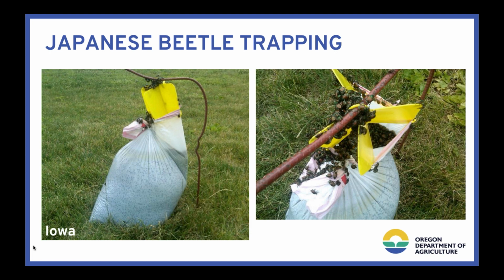Oh, and here's a picture of what that looks like. This is, I think, a 13-gallon garbage bag placed in Iowa, and this was set out over only one day. So this entire garbage bag was completely filled up within 24 hours of being placed, and it's overflowing with Japanese beetles. And in the eastern states and Midwest where Japanese beetle is established, this isn't the case in every state, in the summer all the time, but there definitely are circumstances that arise where you will find this many beetles in an area. So we definitely do not want this to be the future for Oregon.